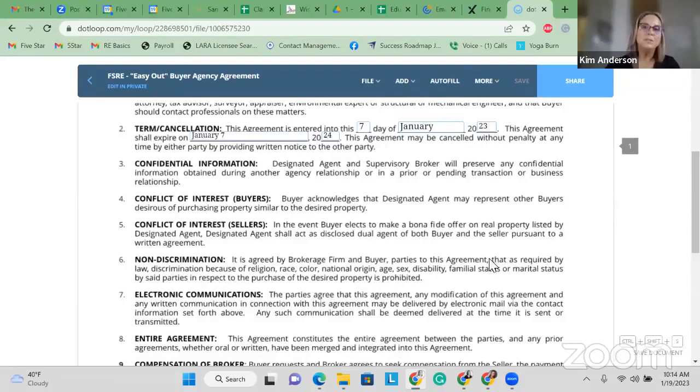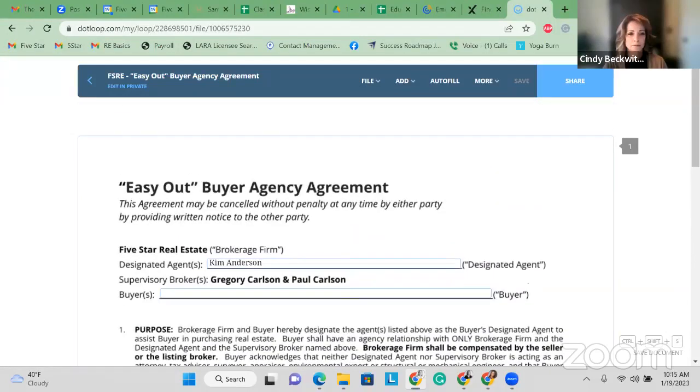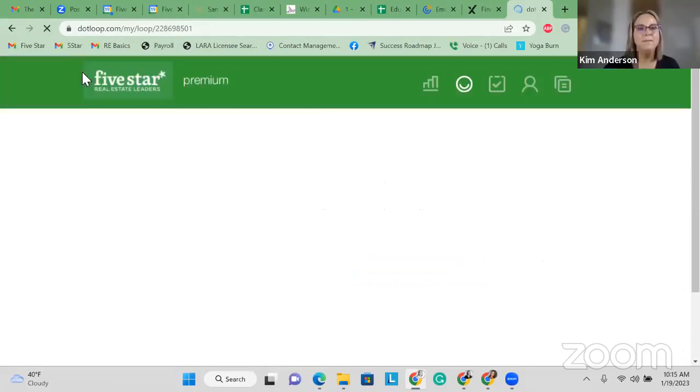So just know this too is in 5-Star company forms. It's very easy to fill out, very easy to understand. It covers designation. So if your buyer walks into an open house and the agent that is hosting says, "Oh, are you working with an agent?" and your buyer says yes, and they go, "Have you signed anything?" The answer is yes. I like buyer agencies because it protects me often from the other agent that will push to see if you signed an agreement with somebody else. Yep. So, all right, that's a great form to have.